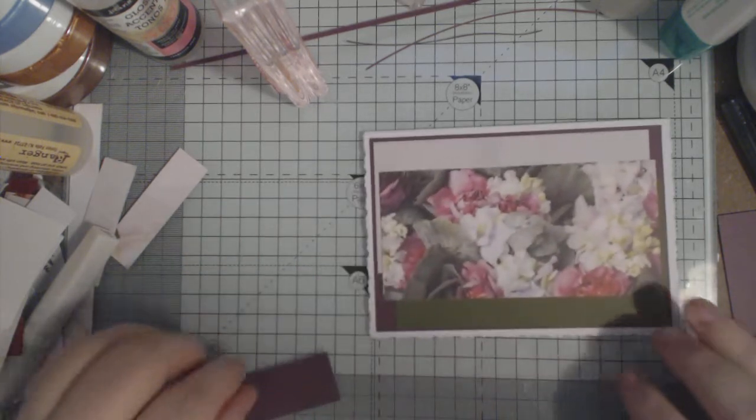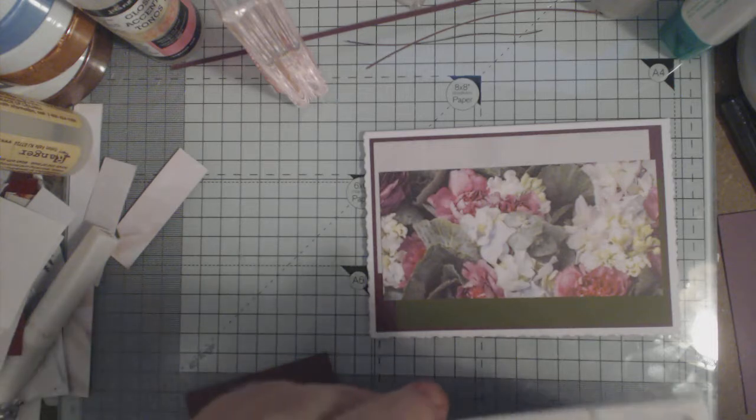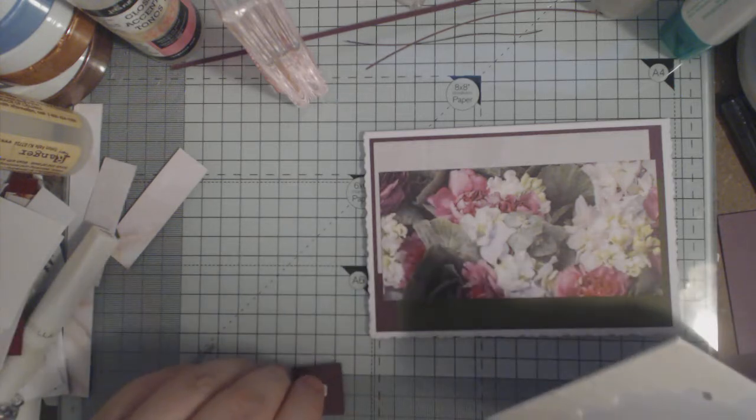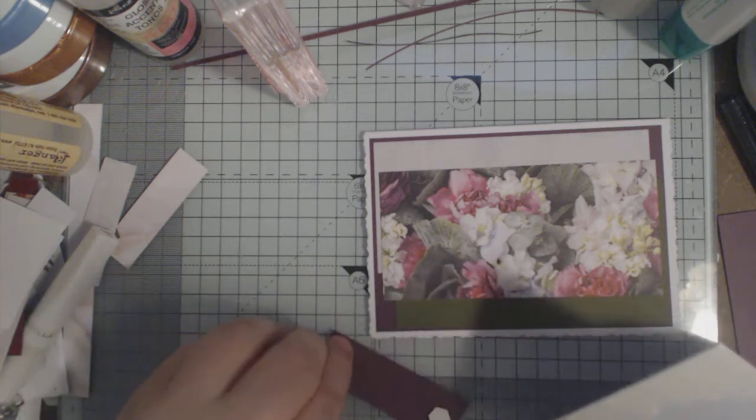And I'm not trimming that down. That is absolutely ideal. So I'm going to pop it up on dimensionals. I think we'll use 3, 1 at either end and 1 in the middle.